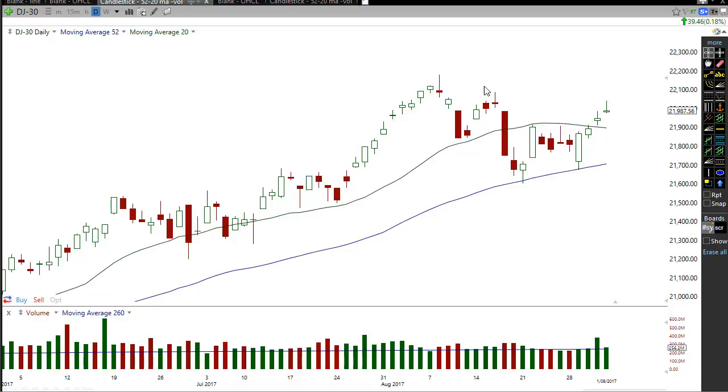So as we can see here, guys, the market's come down, rallied up, made a lower peak and a lower trough, another lower peak, then come down, made a lower trough, went sideways, and now we're rallying back up. But it's really not moving far, is it?